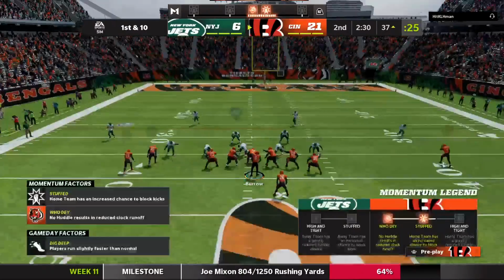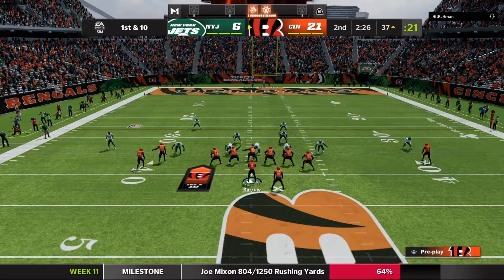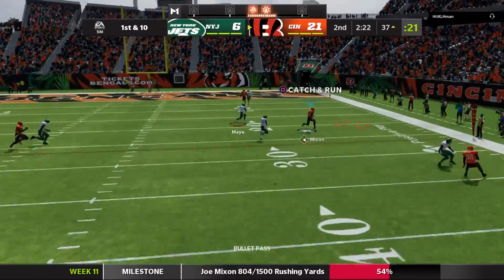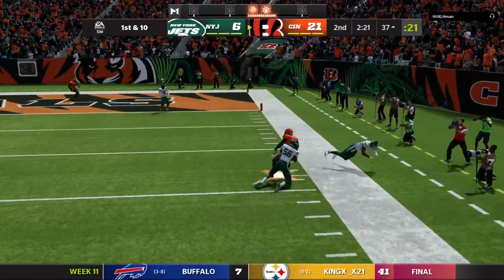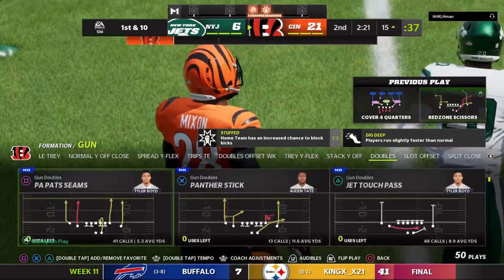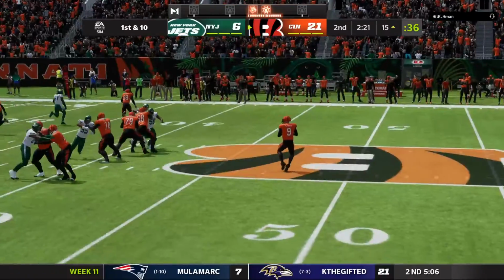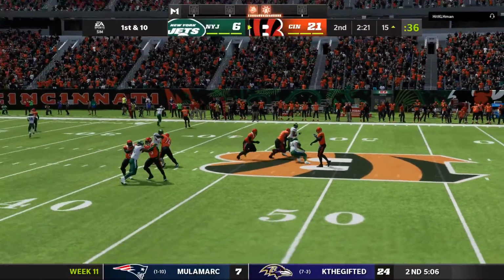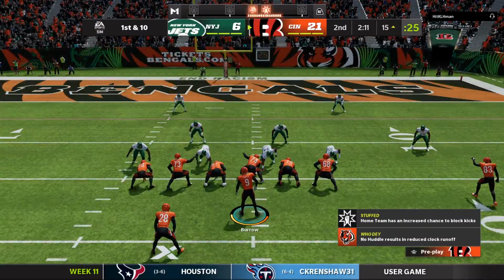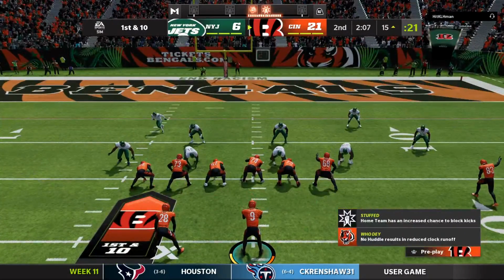So how about that for a chain mover? They're all the way down inside the 40 now for 1st and 10. They're passing here, Joe Burrow. He gets this in the hands of Mixon. And he's going to be out down inside the 20 at the 15. Yeah, big play there. And when you have a running back that you can use like a wide receiver, when he has that kind of versatility, you do as they did there. Get him out of the backfield and give those defensive backs something else to worry about.